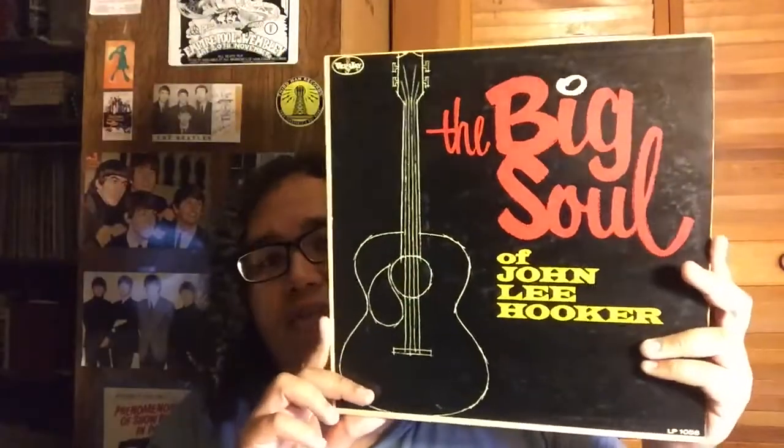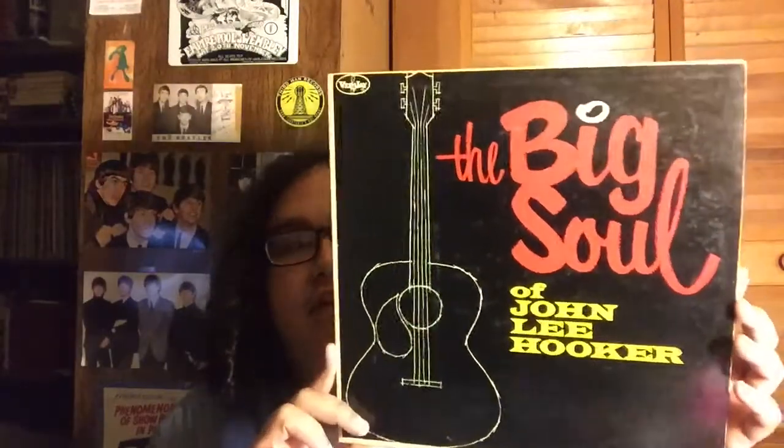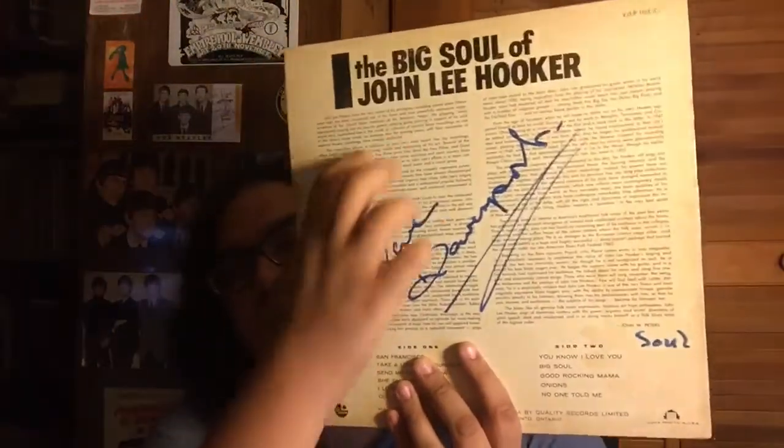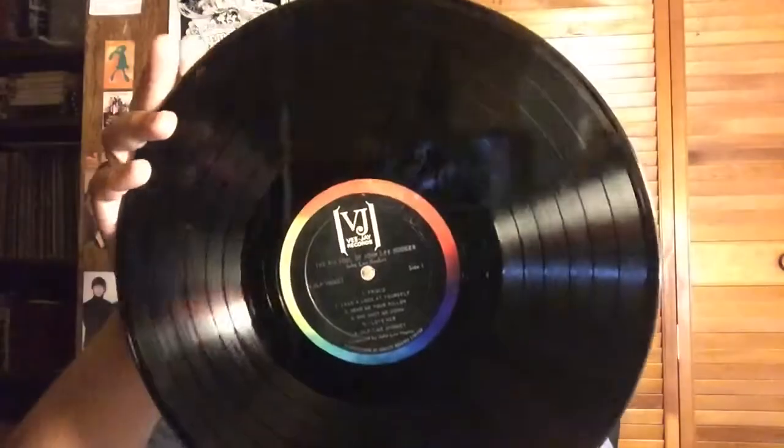The next one I was totally shocked to find. This one right here. I'm assuming it's not one you see very often. It's an original Canadian pressing of The Big Soul of John Lee Hooker. This came out in 1963. I got this for very cheap, and it's an original VJ. The reason why it was very cheap is the original owner felt the urge to write his name all across the back, very largely. Original Canadian pressing on VJ Records, John Lee Hooker. Not one you find very often. Very, very nice.